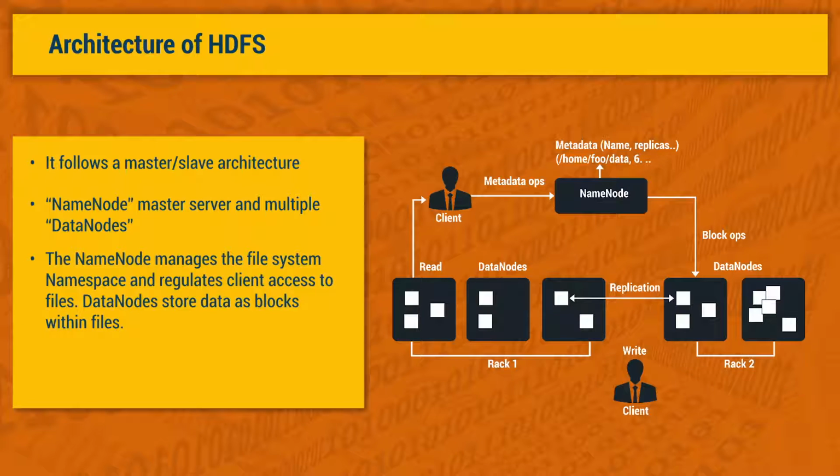The NameNode manages the file system namespace and regulates client access to files. Data nodes store data as blocks within files. These blocks are distributed among the data nodes in the HDFS cluster and are managed by the NameNode. That is, the NameNode keeps track of where data is physically stored in a data node.